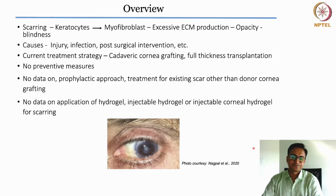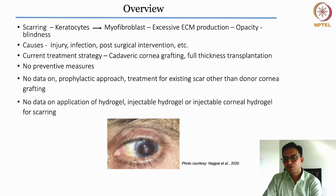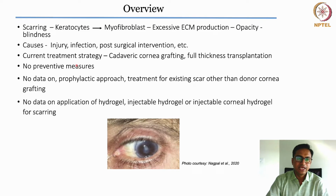This is the overview of the study, where scarring leads to keratocytes becoming myofibroblastic, and when they become myofibroblastic, they produce a lot of ECM. This is a typical corneal scar, where the whitish tissue can be clearly seen. This myofibroblast produces a lot of ECM, with a disordered arrangement of collagen and other ECM molecules. Because of that the cornea becomes opaque, and corneal scarring leads to blindness. The cause can be many, including injury, infection, post-surgical intervention, etc.